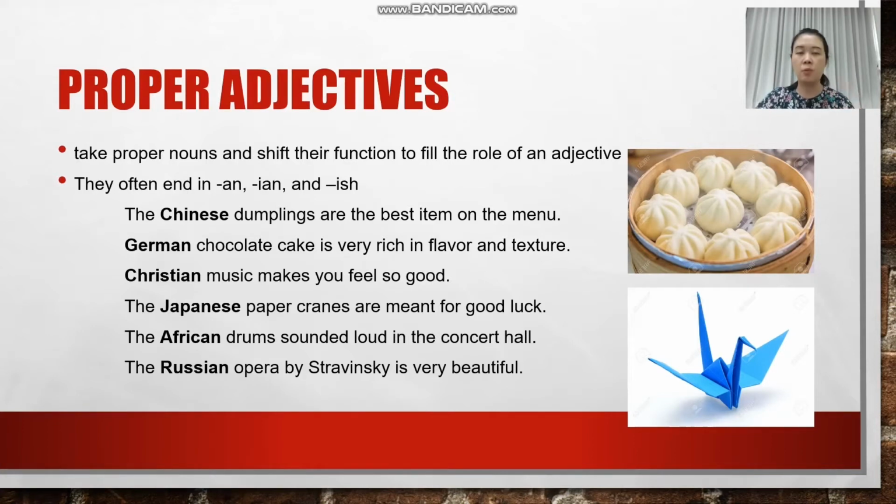The name of the bird is crane and is made of paper. Okay, so we just call them paper cranes. The word Japanese is from the word Japan, and we just add -ese. All right, so you can see that it's not only -an, -ian, and -ish, but we can use -ese as the suffix in order to make the proper noun into the proper adjectives as well.